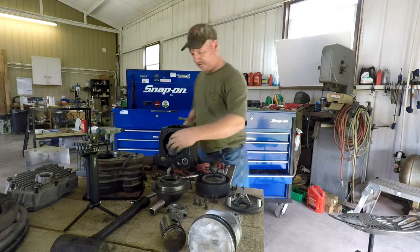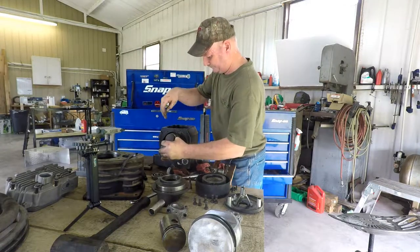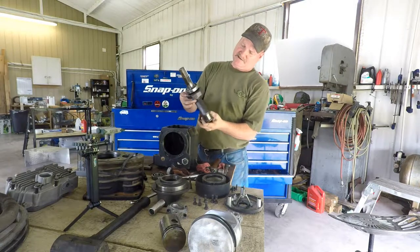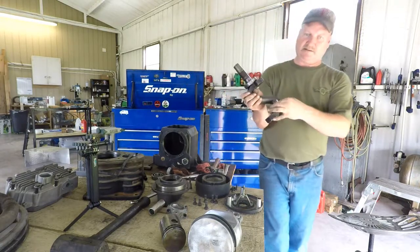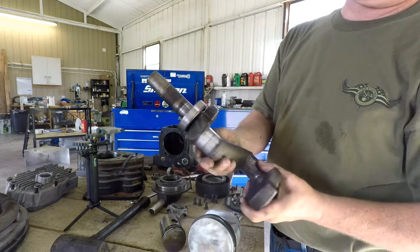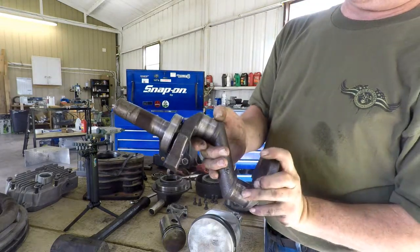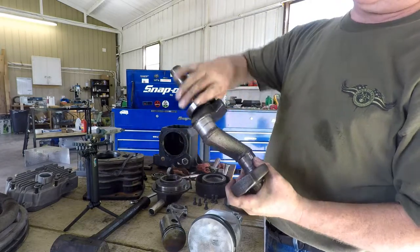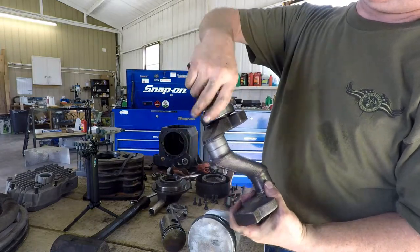We should be able to move the crankshaft right on out of here. There we go. So, that's the journal. Let me show you. I don't know the specs on this yet. Here's the journal that was seasoned up on the little rod. See, here's how good this bearing feels.